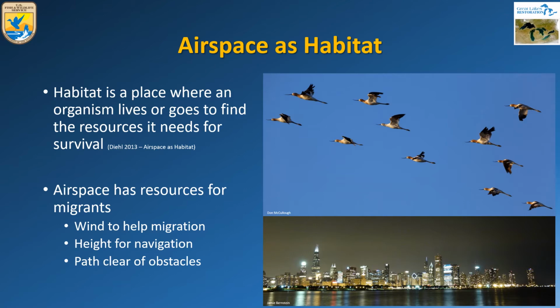A comparison would be taking a trip hundreds of miles and comparing the journey on a highway with that of back roads with tight turns, stoplights, and dirt roads. It's a lot more fuel efficient and quicker to use the highway. So these animals really need to be able to move through that open air to successfully complete their migratory journey.